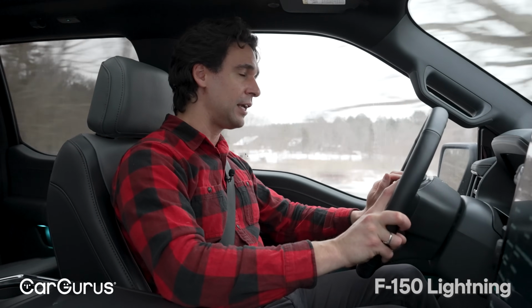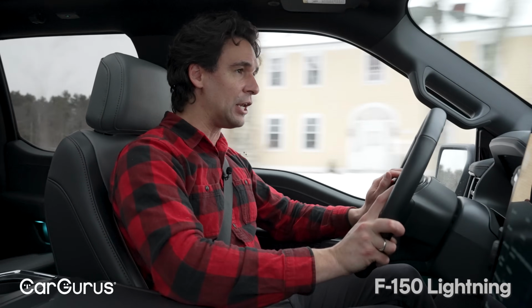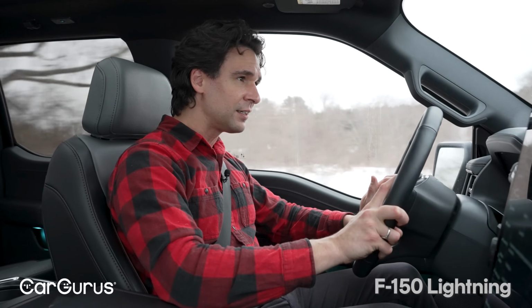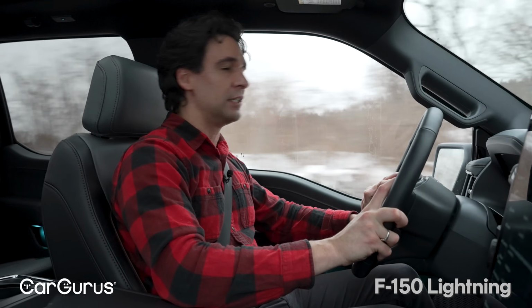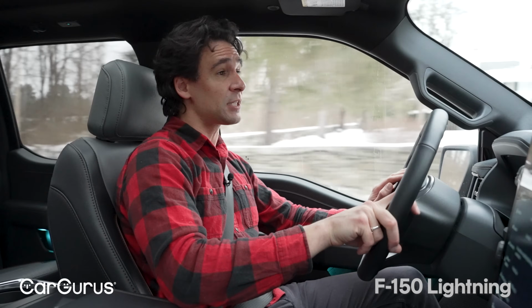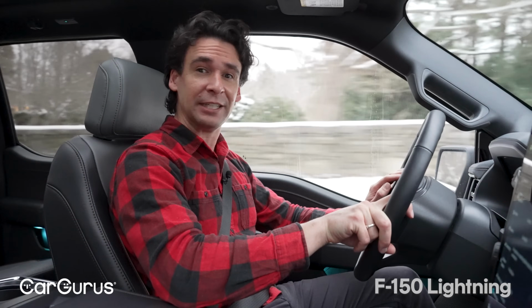Personally, I think if you can keep a Lightning year-round and know its limitations, just like that GMC, you'll probably be fine. But again, you're going to be restricted with a truck like this. You're not going out of state. And by out of state, I mean small states like Rhode Island and Connecticut.